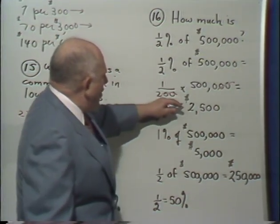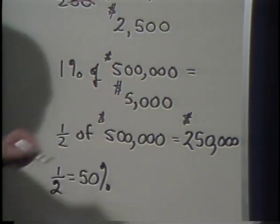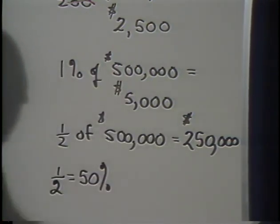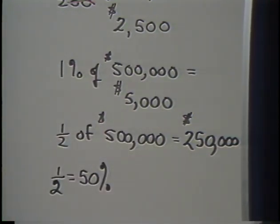By the way, let me again show you a quick estimate. What would 1% of $500,000 be? Cross off 2 zeros. 1% would be $5,000. So 1/2 of 1% would be $2,500. See, don't confuse 1/2 of $500,000 with 1/2 of a percent. 1/2 is 50%, right? 1/2 of the whole amount. 1/2 of 100% is 50%.